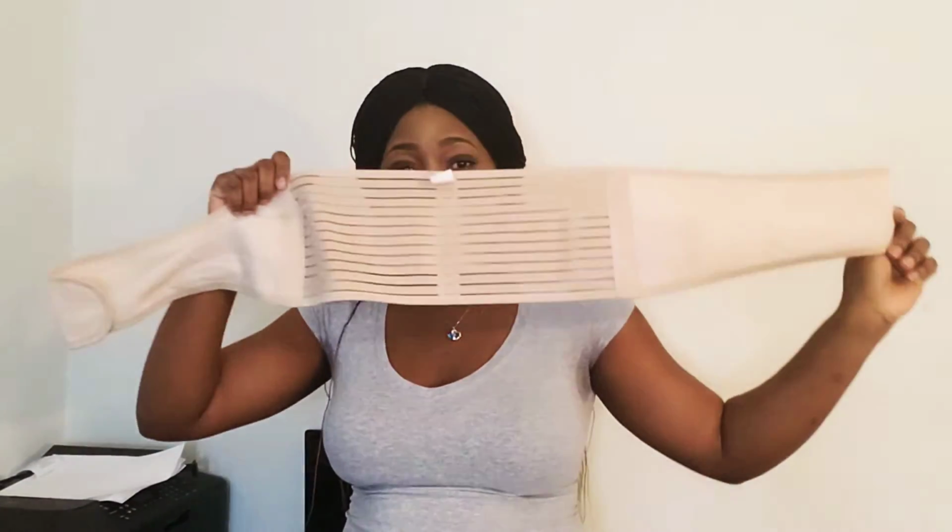Then the last belt that I love so much, guys, is the pelvic belt. Oh, I love this belt, and this is the reason why. During my pregnancy, I had so much pelvic pain. I couldn't lift up my leg. It felt like my waist and my hip weren't aligned together. It was just too much.